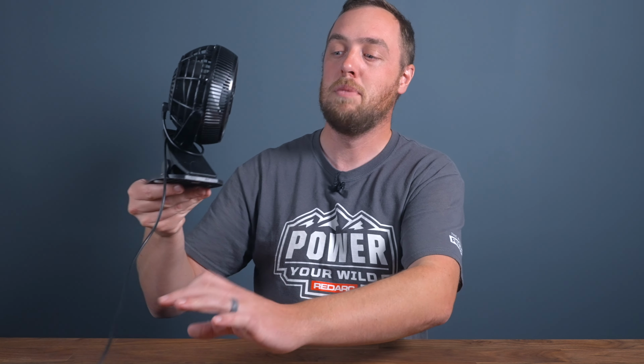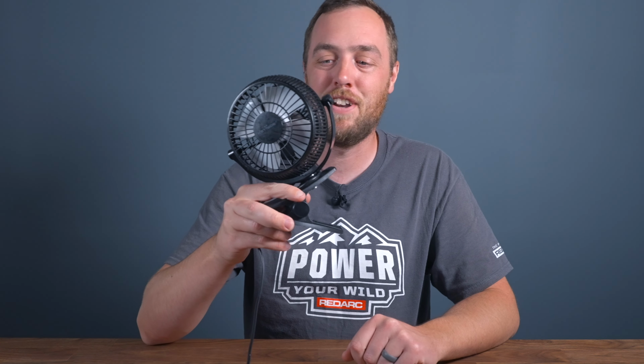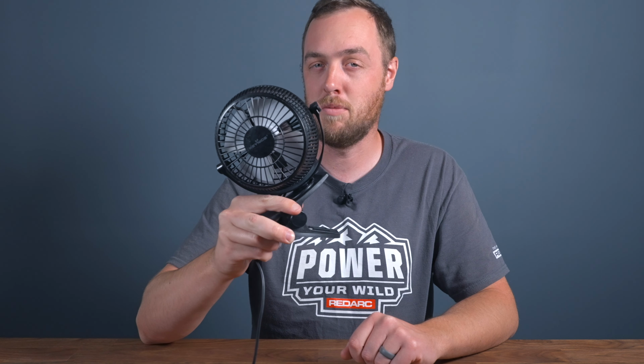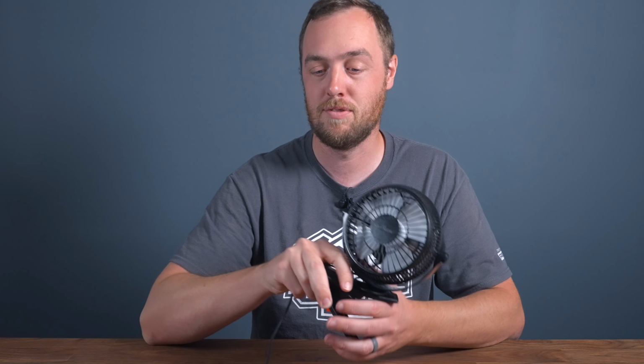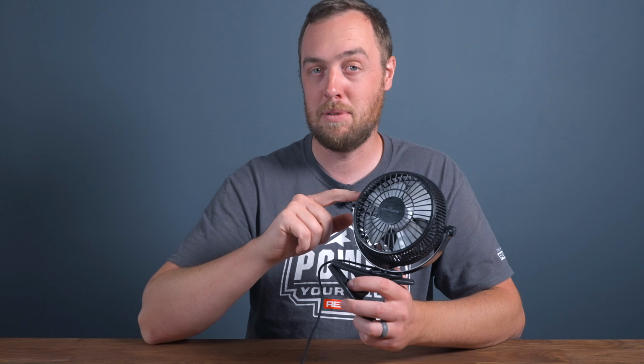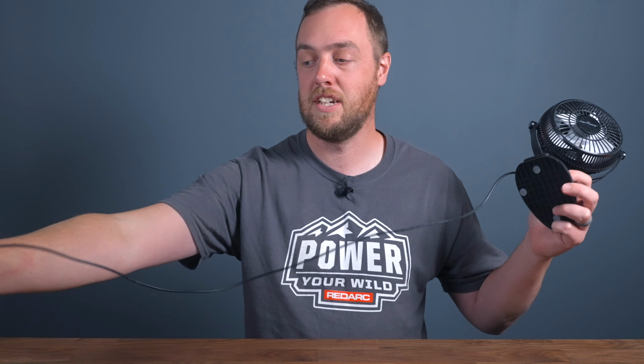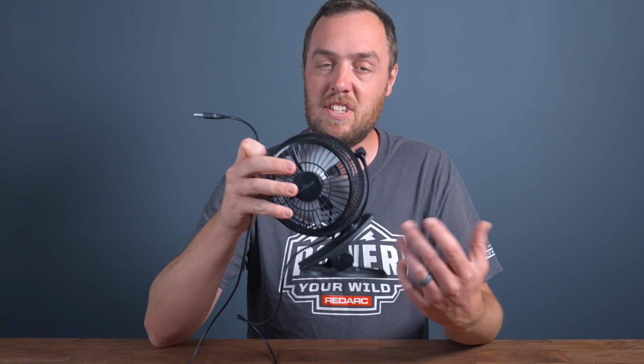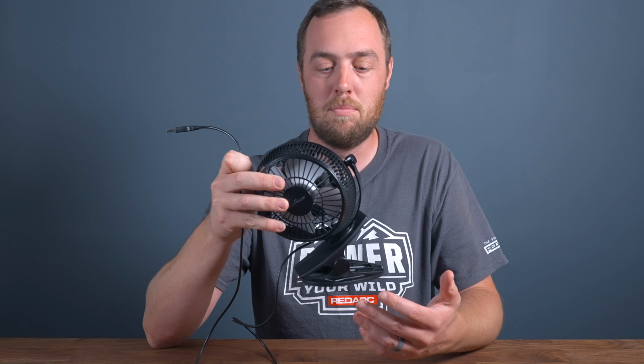I also want to mention my little USB fan here. I've had this since before I got my very first rooftop tent. So actually, this might be the oldest thing that I'm featuring in the video here. It's just a little USB one, decent airflow, not amazing, but for $15 to $20, not bad at all.